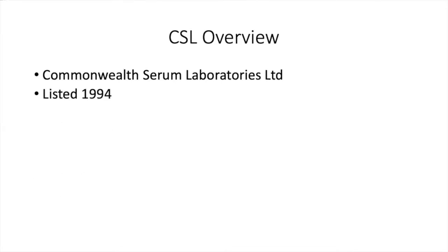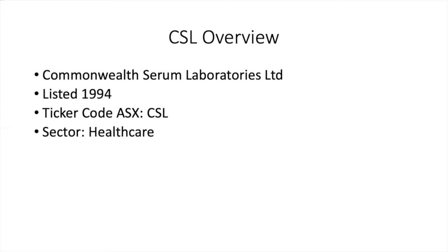Listed in 1994, so there's a long track record for anybody who likes to go back and look at 10 years' worth of annual reports. There's plenty of history and metrics and data on CSL for anybody who wants to do some in-depth long history research. The ticker code is CSL, which is the abbreviation for its name. As I say, it's in the healthcare sector, by and large the biotechnology sector.